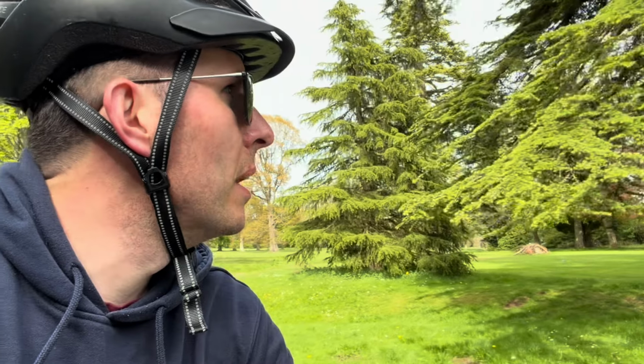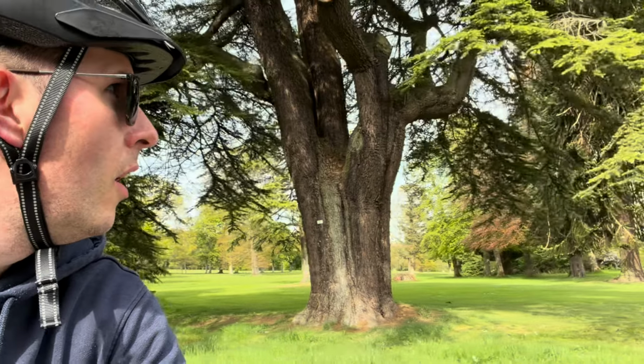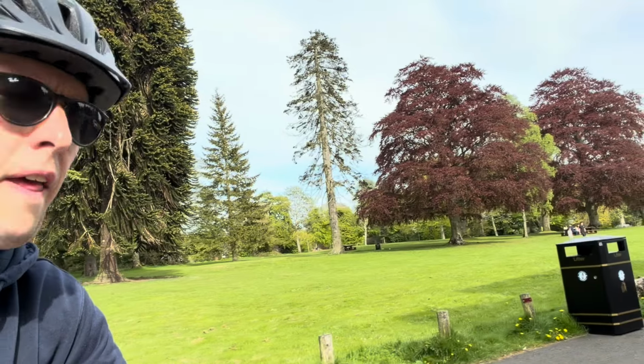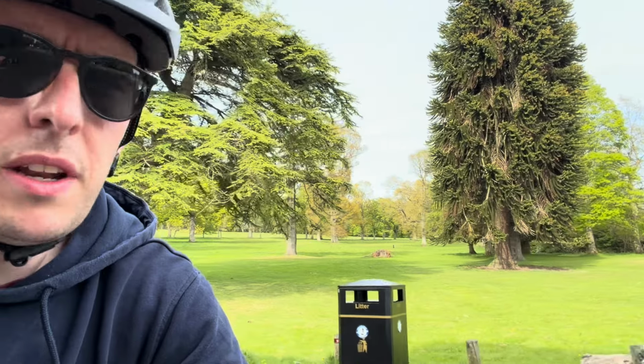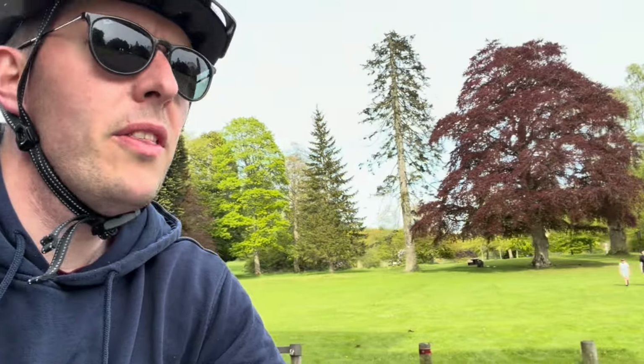And look at these trees behind us. All the different colours. Big monkeys one there. A few copper ones. Such a cool place. There used to be a putting green around about here, some pitch and putt.